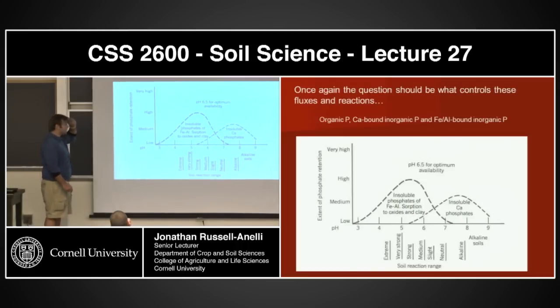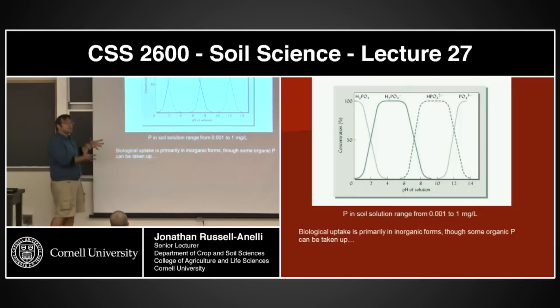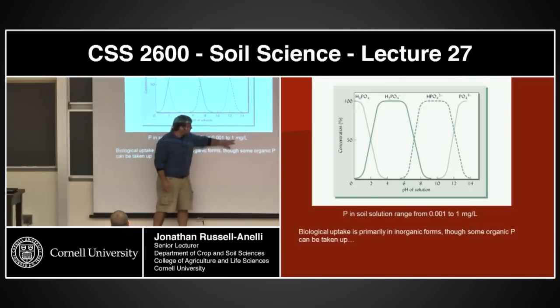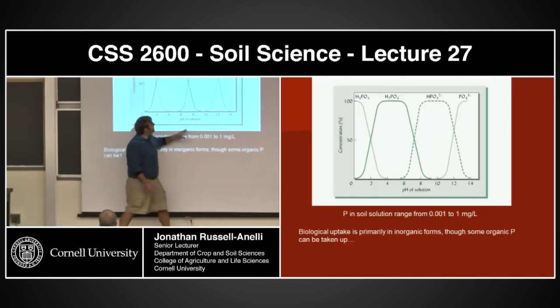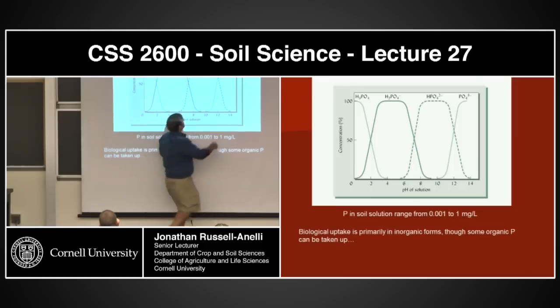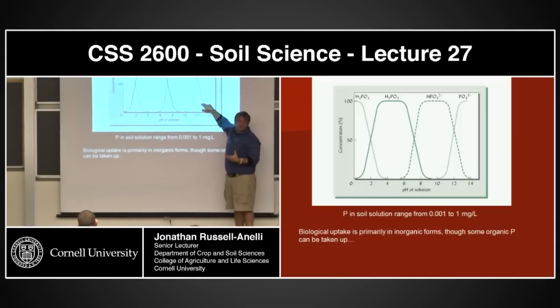All right. So you've seen this slide before. The question is, what's controlling these fluxes and these reactions? Okay? And this is where we get to this slide. Now, again, biological uptake is primarily in this inorganic form, though some organic P can be taken up. Okay? Phosphorus in the soil solutions range from these very small numbers down here. Okay? So what is it that's driving this reaction? Okay? And it has a lot to do with how the phosphate, what's the ionic form of that phosphate.